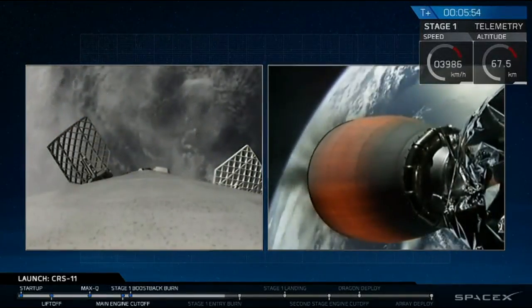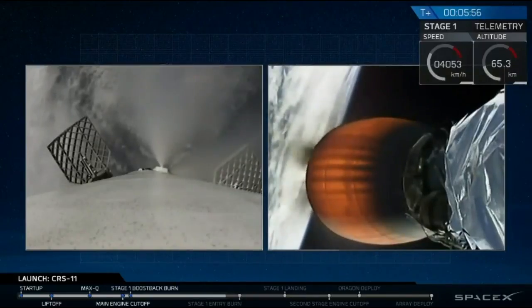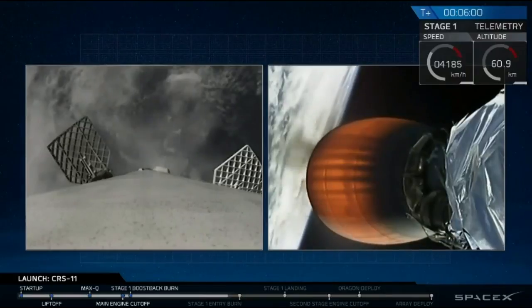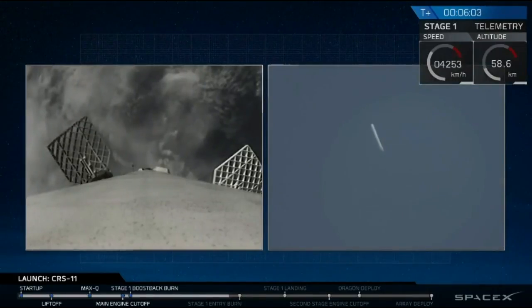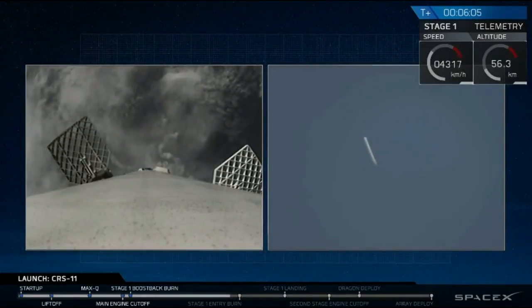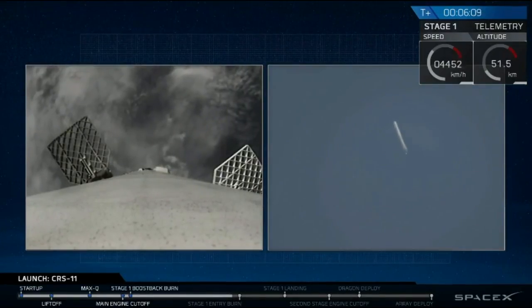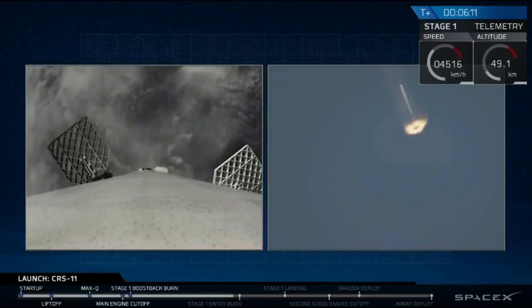Now the first stage is coming back into the atmosphere. Those grid fins are going to start turning, maybe only a little bit, to help guide it through the air as it gets down towards LZ-1. Now, as we get down to LZ-1, we have that onboard Falcon camera, and we have that entry burn coming up in a few seconds. You can probably check it out here. Look on the right, you can see the first stage coming back, and that entry burn has begun.